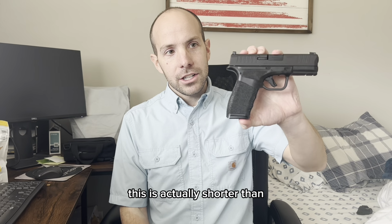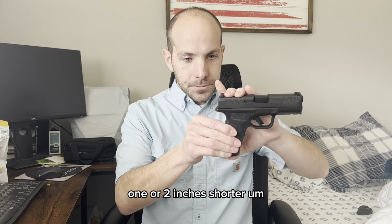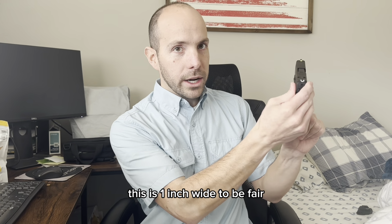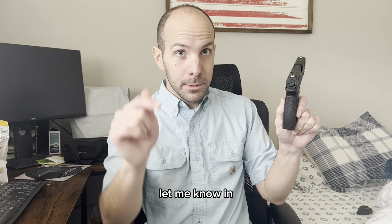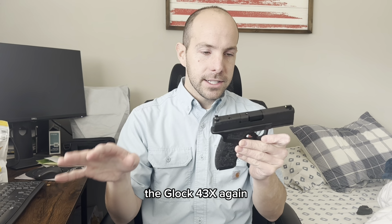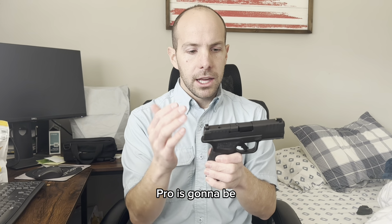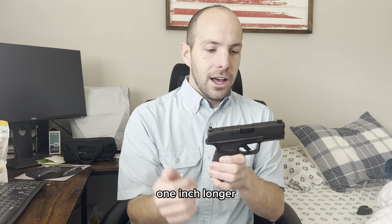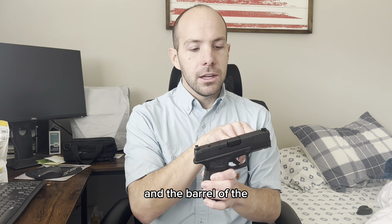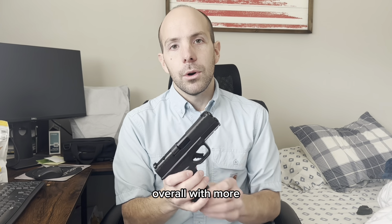And if you would believe it, this is actually shorter than the Glock 43X. To be fair, I think it's like 0.1 or 0.2 inches shorter, but it is going to be smaller this way. It is also thinner than the Glock 43X. This is 1 inch wide. To be fair, the Glock 43X I think is 1.1. Let me know in the comments if I got that wrong. The only thing that's different against the Glock 43X, again, just using that as a comparison, since most people are pretty familiar with that pistol, is that the Hellcat Pro is, I think, 0.1 inch longer, but the barrel inside, I want to say it's a 3.7, again, correct me if I'm wrong, and the barrel of the Glock 43X is 3.4. So you're going to get a longer barrel in a smaller package overall with more capacity.